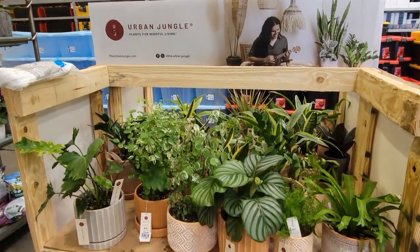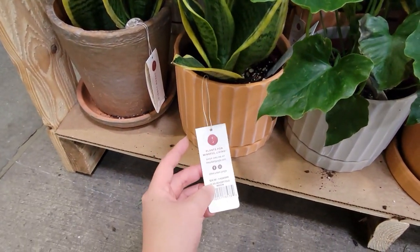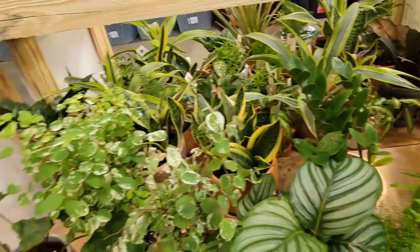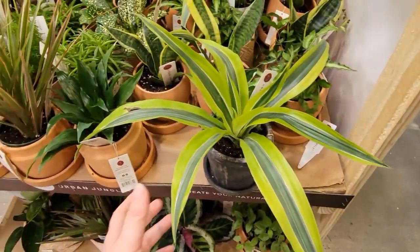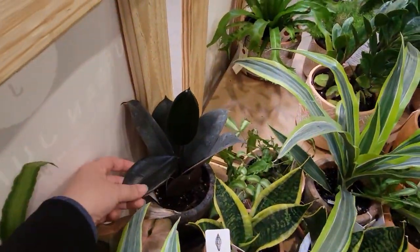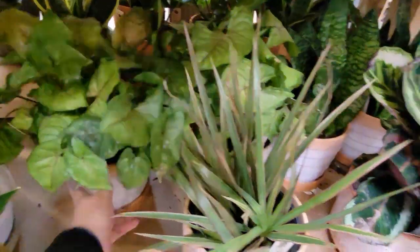Alright, so this is the Urban Jungle section. Let's see what they have. I see peperomia, snake plants, Birkins, philodendron, calathea in the back. Let's see how much they are. This is about $25. This philodendron, I think they're about $25. And then they have ferns, more calatheas, some ZZ snake plant. Let's see what's on this side. And then they have a lot of dracaenas. Peperomias, a little peperomia right there, snake plant, and then a rubber tree, a very tiny baby one. So not much, nothing too fancy. Some syngoniums in the back right there.